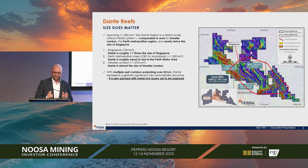So I told you I'm going to try and get across the scale to people because I know people really find this hard to understand. So what I've done here is I've overlaid the outline of the country of Singapore, which is where our biggest most recent investments have come from, Gear and Gold Key, and also Tribeca. And just to show the scale, the project is almost the size of 2 Singapores, so twice the size of Singapore. It also could be compared to the entire Perth metropolitan area, and the entire metropolitan area of London. So it is a very, very large project.